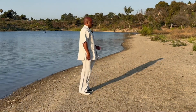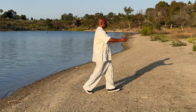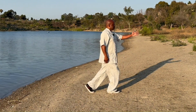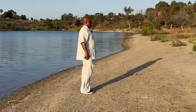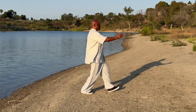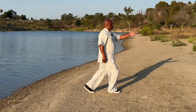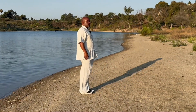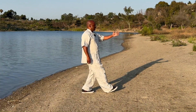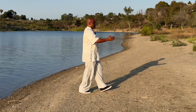From the side view, rise forward, rise backward. You'll notice we're going forward with the left leg each time, backward with the left leg each time. So then you're going to want to switch that up. So you're going forward with the right leg and then back with the right leg.